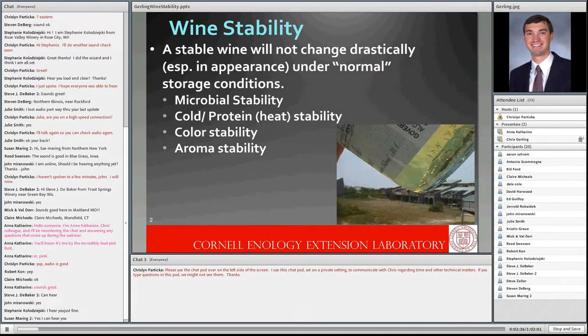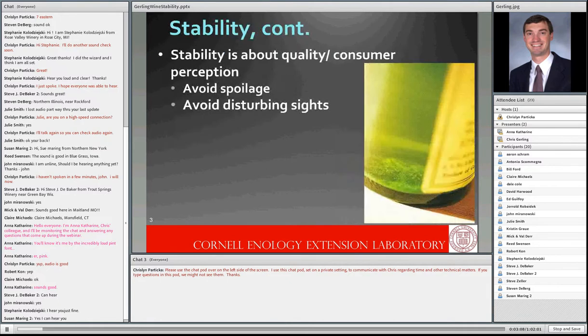There are a few different categories of stability that we talk about when we're talking about wine. And right off the bat, one of the things we're not going to focus on too much tonight is the cold or tartrate stability, the protein or heat stability. Those are important, but not directly related to sugar necessarily, so we're not going to deal with those too much tonight. We are going to talk about microbial stability and color and aroma issues, though, as they relate to what can happen with issues of re-fermentation.